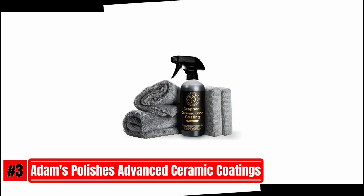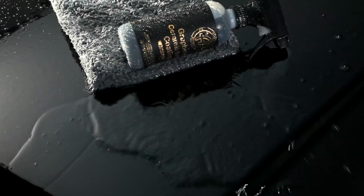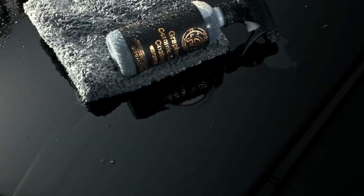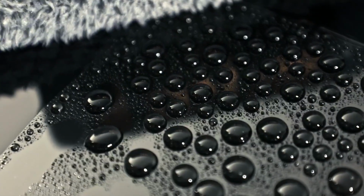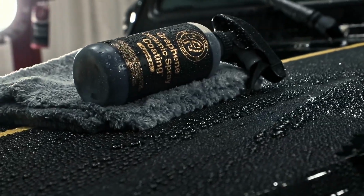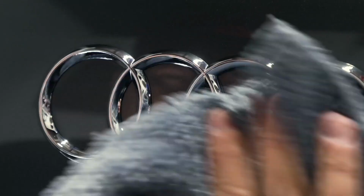In our list, the number 3 product name is Adams Polish's Advanced Ceramic Coatings. Adams' Advanced Graphene Ceramic Spray Coating Kit is developed to provide long-lasting protection with an exceptional glossy finish. This formula uses graphene oxide combined with ceramic technology to create a durable shield that enhances depth, shine, and smoothness on vehicle surfaces. It is designed for a wide variety of applications including cars, motorcycles, boats, and recreational vehicles, making it a versatile choice for different types of exterior detailing.